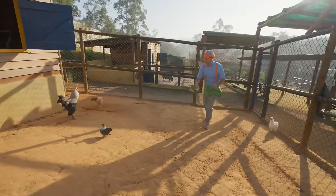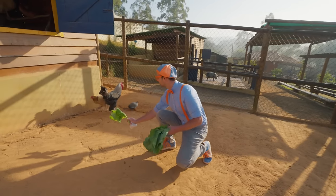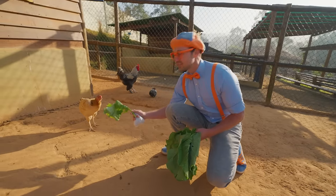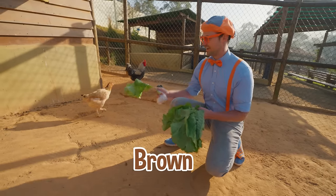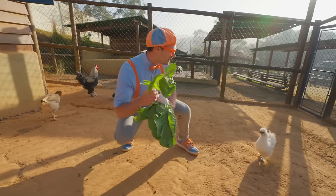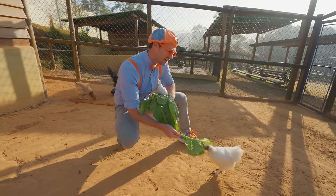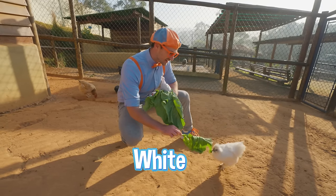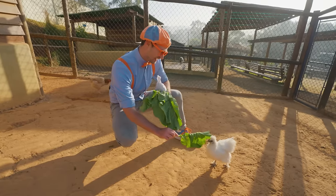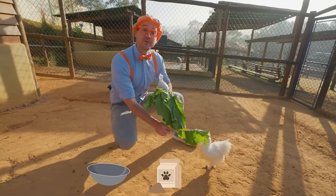Here you go, birds. Wow, they are so cute. Who's hungry? Anyone hungry? Wow, chickens are so cool. Yeah, look at this one. This one is the color brown, and it sure does love this green leaf. Oh, hey, look at you, little cutie pie. Oh, this one's so small, and it's the color white. Here you go. Whoa, I love taking care of animals. Yeah, you make sure that they have a lot of water, a lot of food.